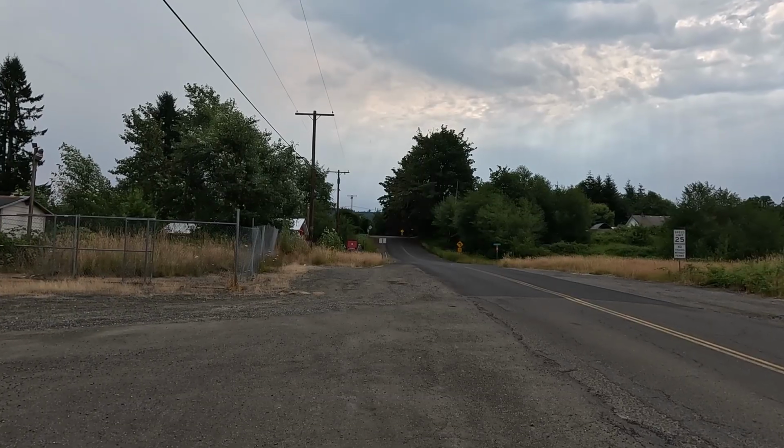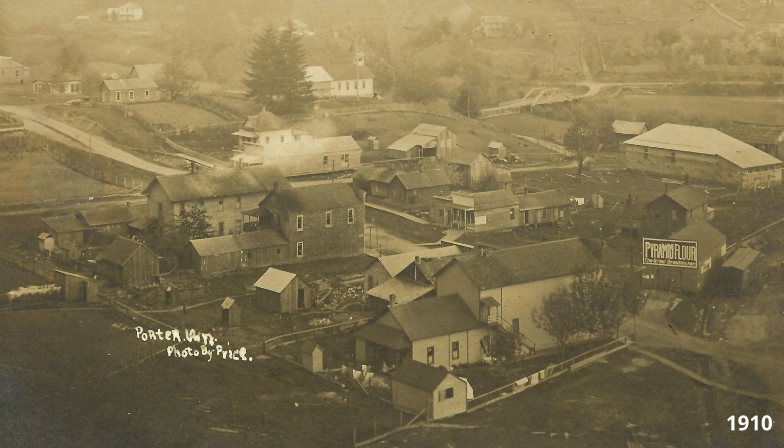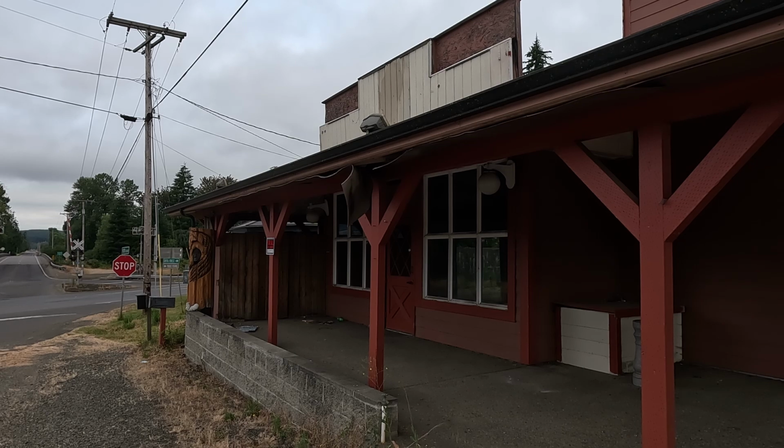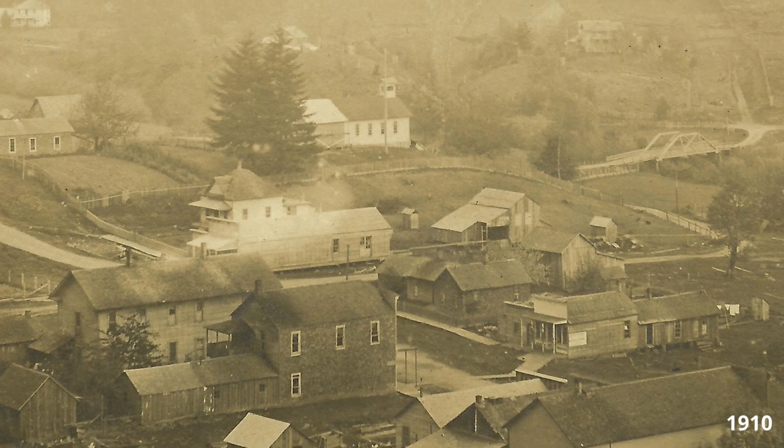Behind me here is Main Street, so look at what we have here today compared to what you see in the historic photo. The Porter Saloon was rebuilt later in 1924. When it reopened after the repeal of Prohibition in 1933, it was one of the first establishments to receive a liquor license in Washington State. If you want to reopen the Porter Saloon, it's for sale. We're walking the length of Main Street. In the 1910 photo, you can see the schoolhouse is actually up here near this corner in the photograph. The schoolhouse would have been located somewhere behind me.